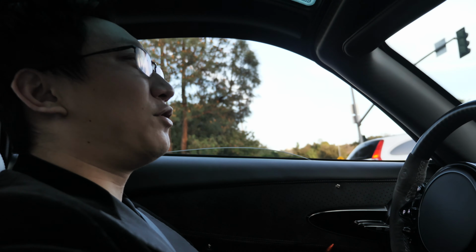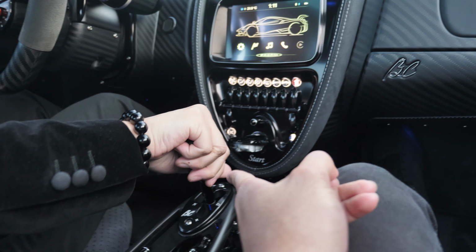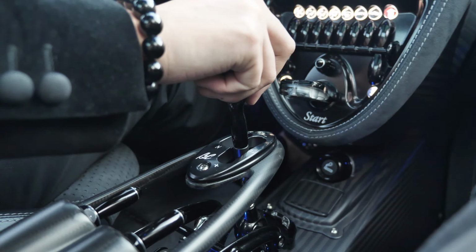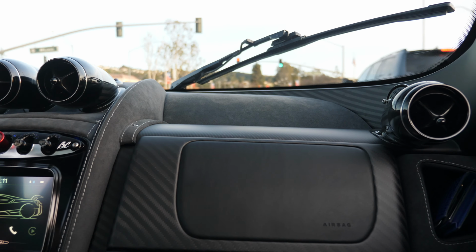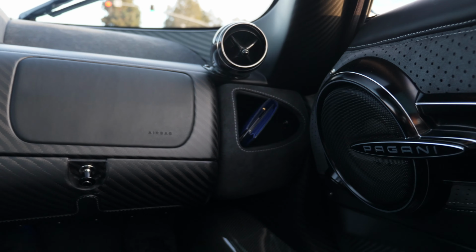We found out last time we drove the Roadster out. I love how you shifted by that though. So it's just like a manual. Very mechanical. That's what I love about this car. Man, you don't even need music in this car.